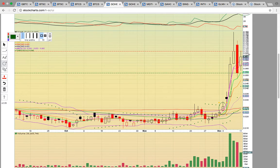Now we're looking for a break above 10. It came down. It held EMA 4 today. It closed above 7 cents. That's what we wanted to see. It's still super bullish. If you see a break above 10, this thing could run back up to this 15, 16 range. So keep an eye on GOHE tomorrow. We're looking for this uptrend to continue. Look at the big volume down there.